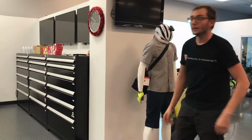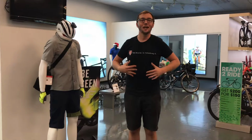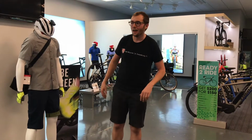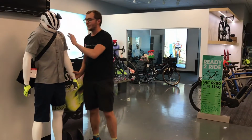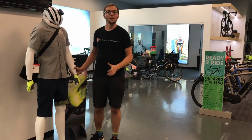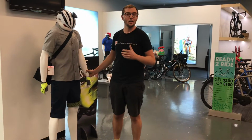Step number 2 is gonna be BioMotion. I do not want you to look like me when you're riding. I do not recommend wearing all black. BioMotion is a really cool concept because it's not just dressing in high visibility everywhere, it's putting high visibility clothing in strategic areas of your body.